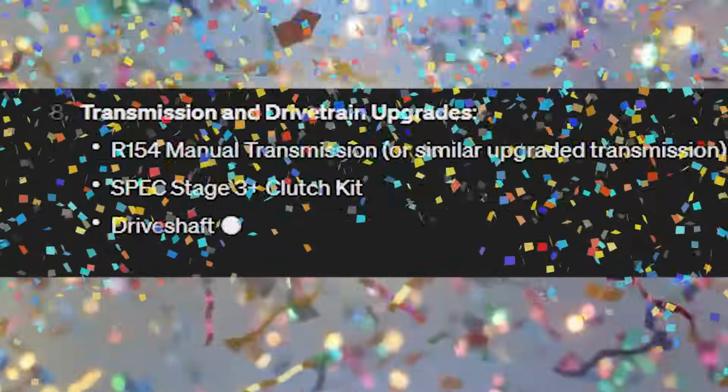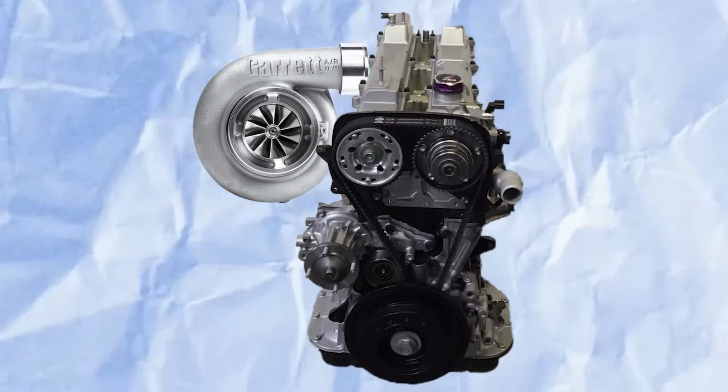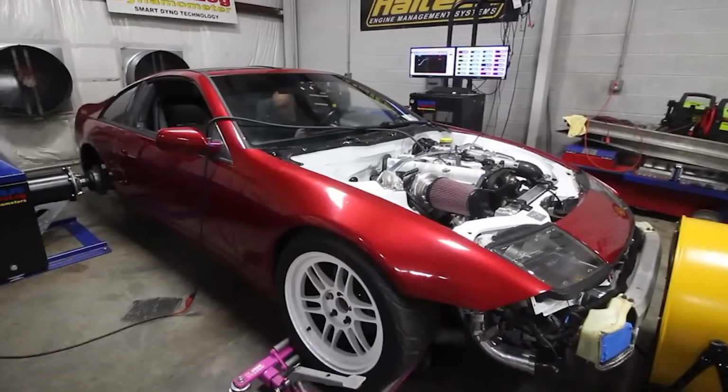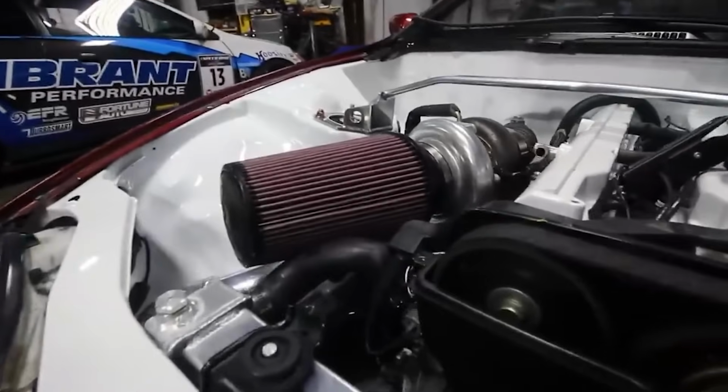Alright, we got our parts list. Let's see if it's accurate though. So for the turbo, it wants us to install a Garrett GTX 3582R, which is the exact same turbo used on the 2JZ in Kalvin Malli's 300ZX, which made 500 horsepower. So yeah, this turbo is going to work no problem.